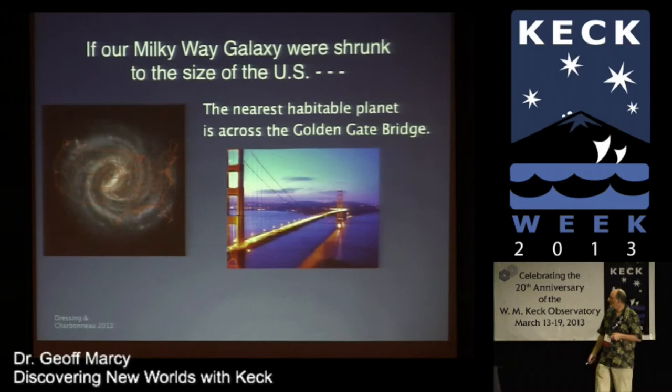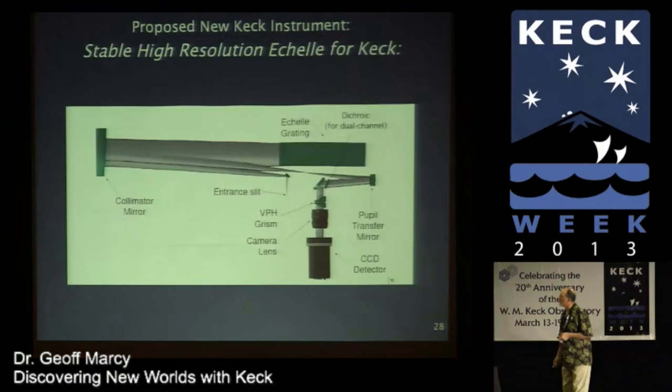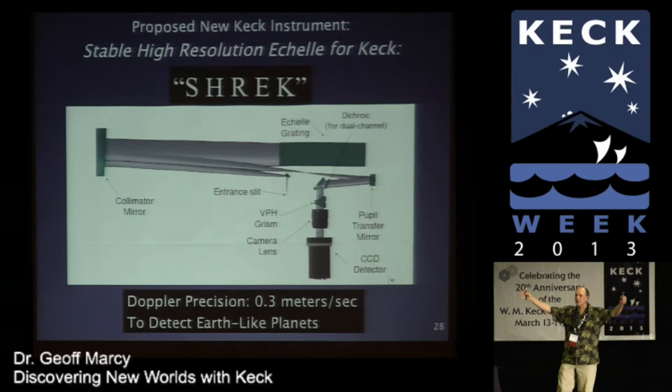This offers an amazing opportunity for the Keck Observatory. We should be surveying the very nearest stars. Many of them are quite faint because they are the small M dwarfs, red dwarfs. And the Keck Observatory should be surveying the nearest 50 or 100 stars with Doppler measurements to try to find those Earth-like planets. What we'd like to do is build an even more precise spectrometer for this purpose. We call it the Stable High Resolution Echelle for Keck. Rebecca Bernstein came up with this name. And the idea is to feed it with a fiber, temperature stabilize it, mechanically stabilize it, and allow us to get down to even better Doppler precision than we can with HIRES, specifically to hunt for Earth-like planets around the nearest stars. It's an exciting opportunity.